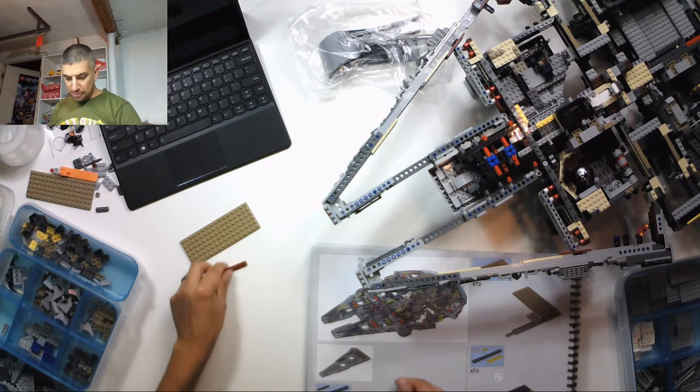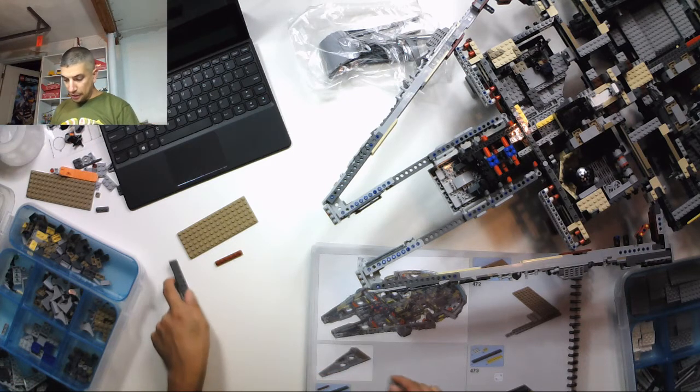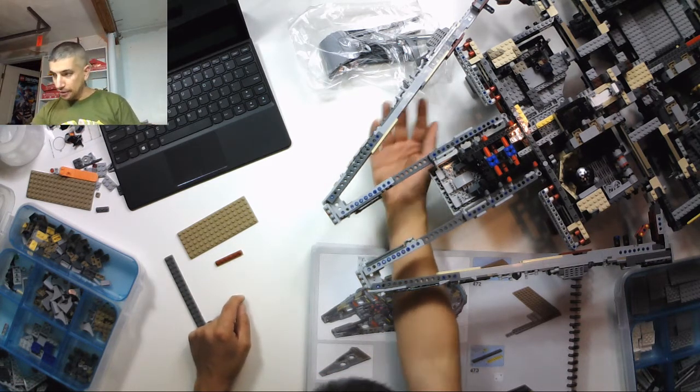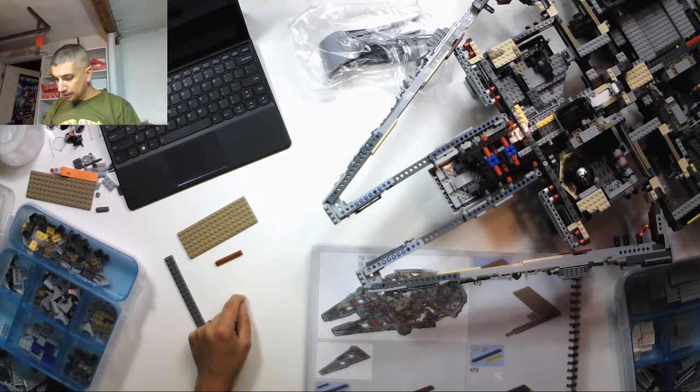Mm-hmm. So I'm just grabbing the pieces I need for the first part here. And it looks like this is going to be building this section here, the vent, the fan vents or whatever those are called underneath here. Is what I can see in the picture. It doesn't look like there's a ton of added in step 7. There's not a lot of bags.